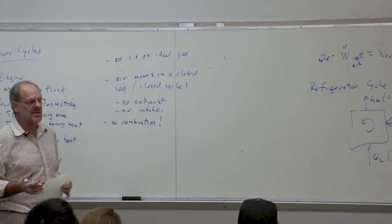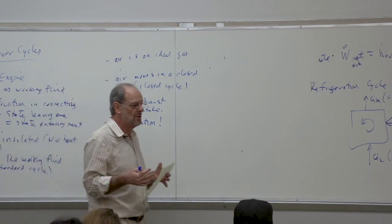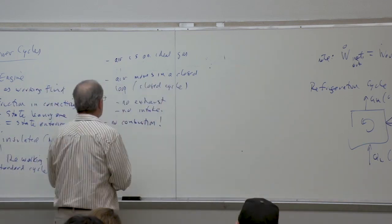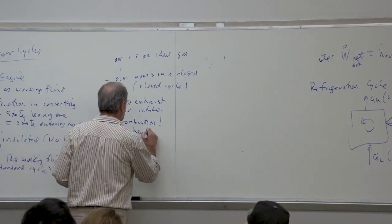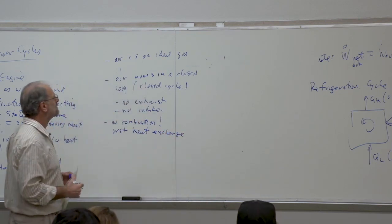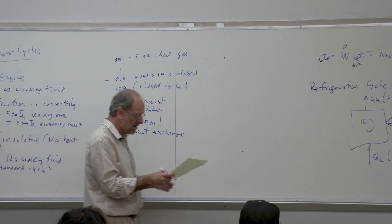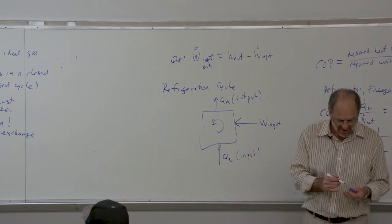Okay, what we do is we basically just assume that there is heat exchange equal to the amount of heat that would otherwise be generated by the combustion process. So there's no combustion, just heat exchange. Okay. So these are just some of the things we need to understand with regards to the relatively simple gas cycles that we're going to deal with.